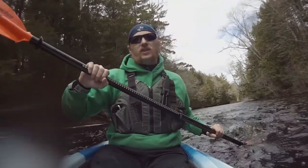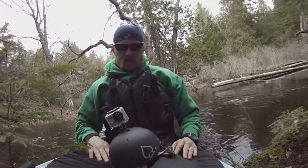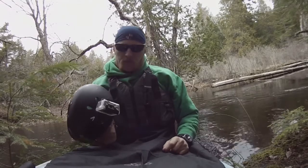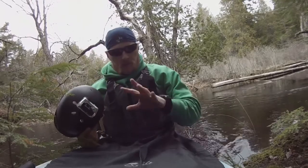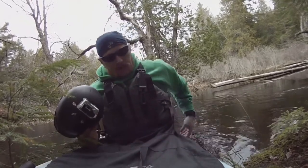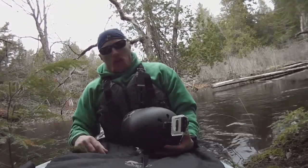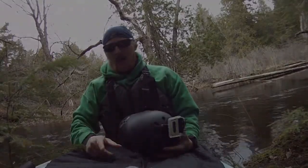River's moving at a pretty good clip. It's running around 1,400 cubic feet per second right now. The meter is at 10.7. I have my skirt in place. I have my helmet. I'm putting the helmet on. Now, the skirt will keep any water from coming up into the cockpit. Hopefully. Definitely want to watch the back and make sure that the seal didn't break. But by no means, way, or fashion does this mean that you're not gonna get wet.